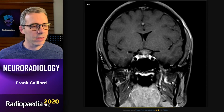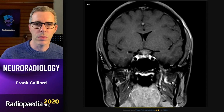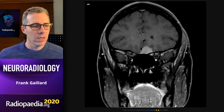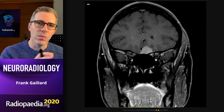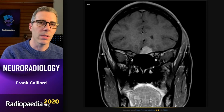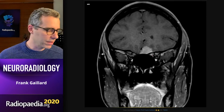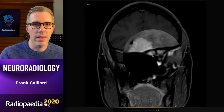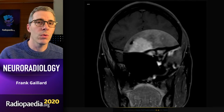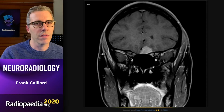So fat-saturated spin echo or black blood sequences through the base of skull is really crucial if you want to identify these small amounts of tumor. Now, in this case, your attention was also immediately drawn to the large tumor, and so it was easy to find. But remember that you can develop a meningioma just in there. Just that one little 3mm meningioma all on its own is enough to cause optic nerve compression, optic atrophy, and eventual blindness.